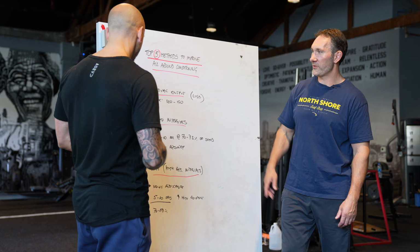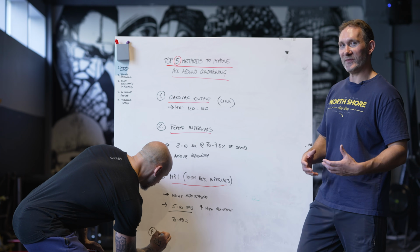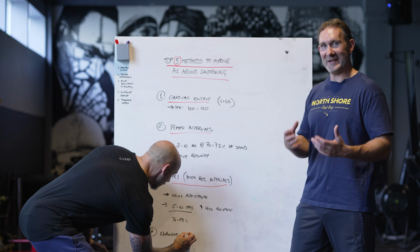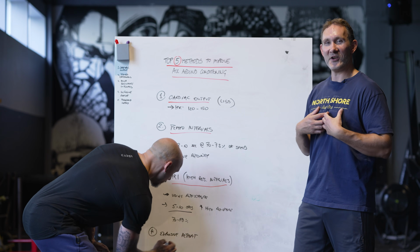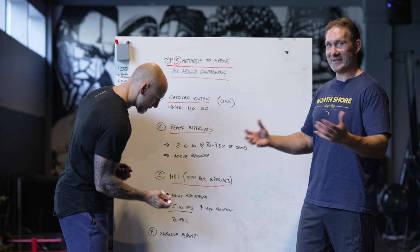Okay. So next up, we have explosive repeat. One of my favorites. Okay, so explosive repeat is a great way to build muscular endurance. So there's 2 big pieces of the conditioning puzzle. One is the cardiovascular system itself. It has to supply and deliver oxygen into every cell in your body.